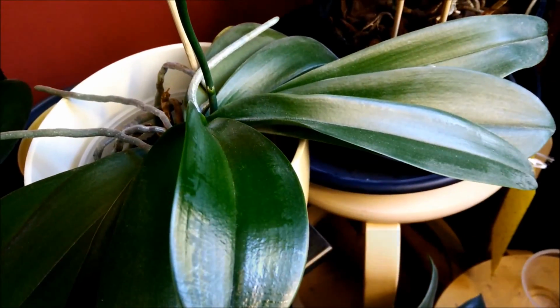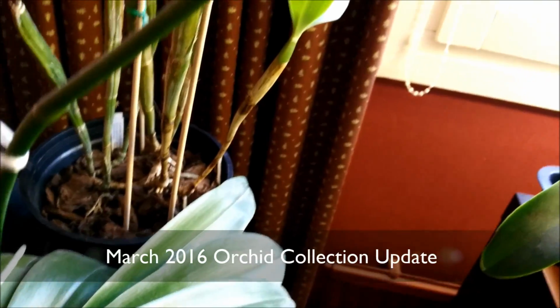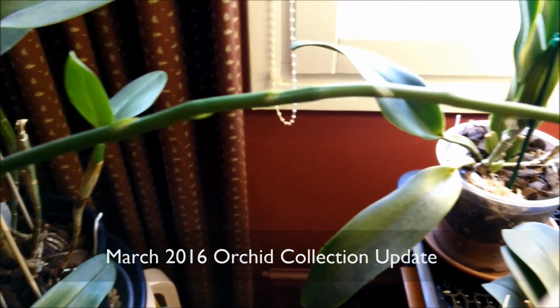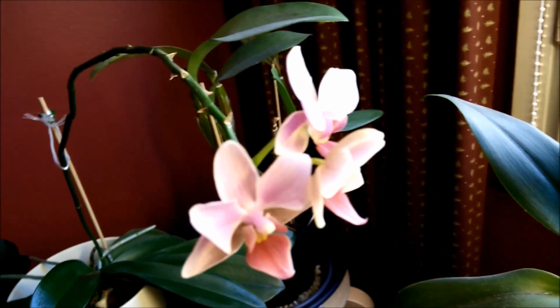Good morning. It's a very beautiful and very bright sunny day. I wanted to show you what my plants are doing. Look at this little one here.